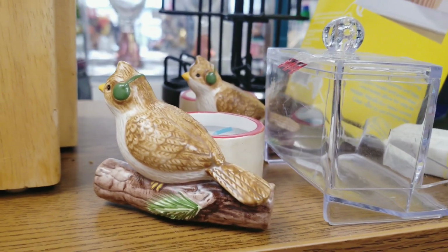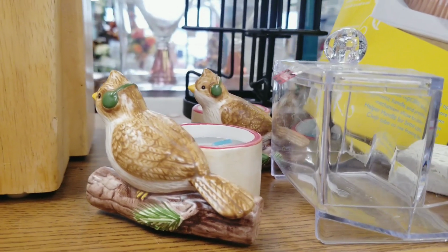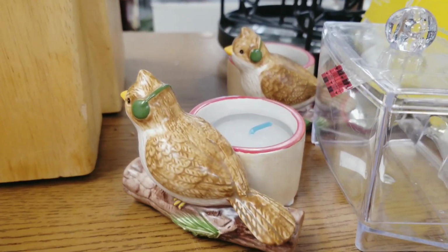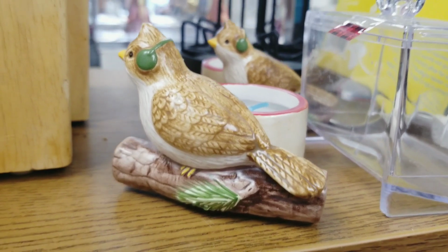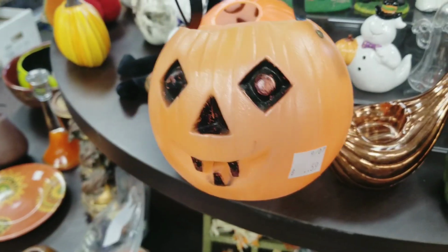I thought these were fun. I didn't buy them, but I just got a kick out of the little earmuffs on the birds. These are little votive holders, and I thought they would be perfect for my house because you do need earmuffs 90% of the time with some of the language that goes on.